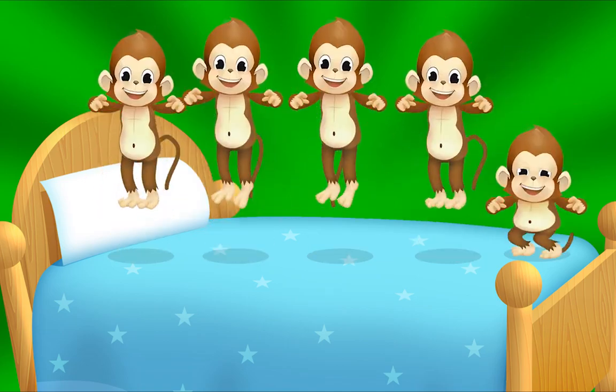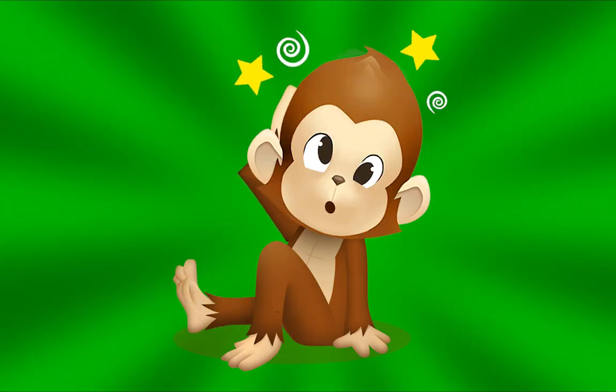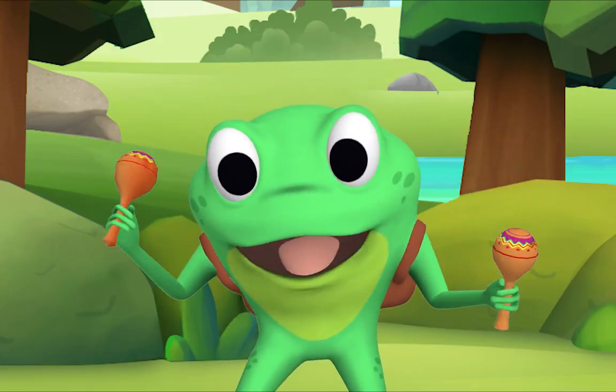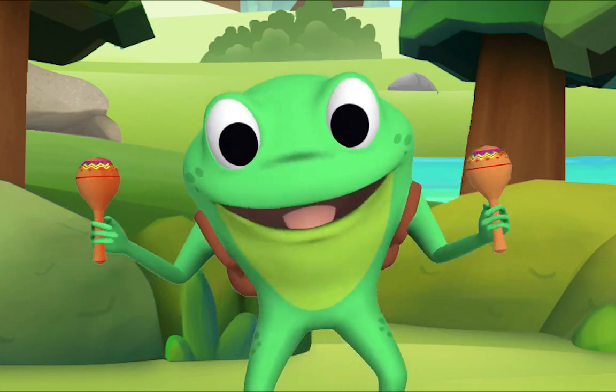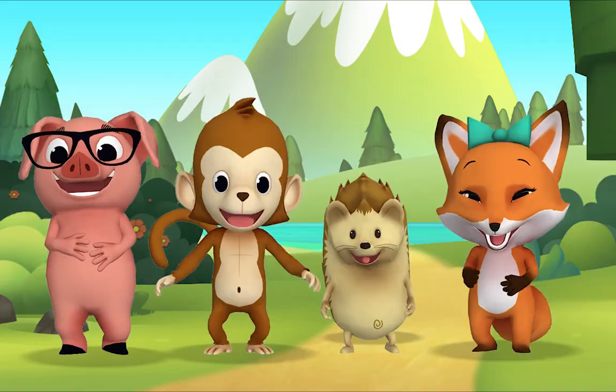5 little monkeys jumping on the bed. 1 fell off and bumped its head. Mama called the doctor, and the doctor said, "No more monkeys jumping on the bed."